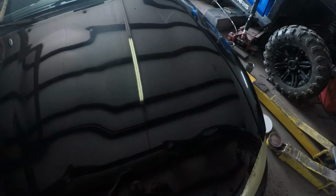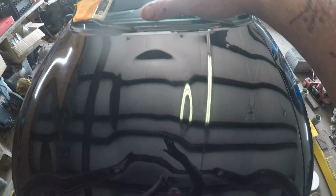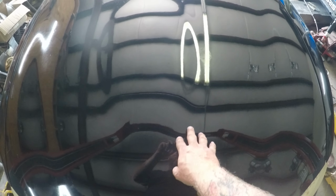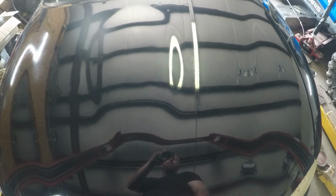This is the happy face. Why? Ta-da! It's very nice. You can actually see my reflection in it. This is super smooth. Smoother than a baby's butt. Not my butt, a baby. An actual baby. Come on now.